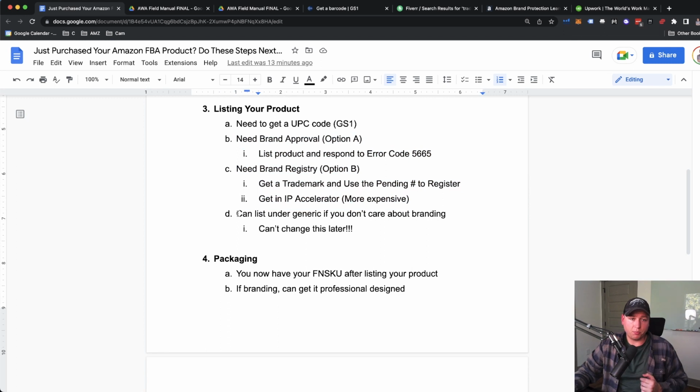Okay, say you don't care about a brand, you can list under generic, so don't worry about this. You just list it under generic. You have no brand name associated with it. Maybe this is good for you testing out a product, or you're just not ready to brand yet. Whatever it may be, just understand you can't change this later. It used to be Amazon shut this down. They make you make new listings. If you do try to change it and go through some loophole, they'll come after you. They'll split your listing up. They'll shut it down. They'll create a new ASIN. They'll get rid of all your reviews, and it's a mess. So if you want to get branded, make sure you do this right away with your product, okay?